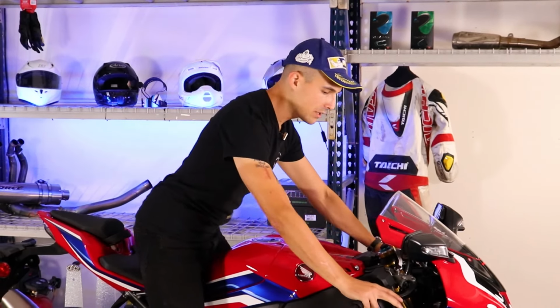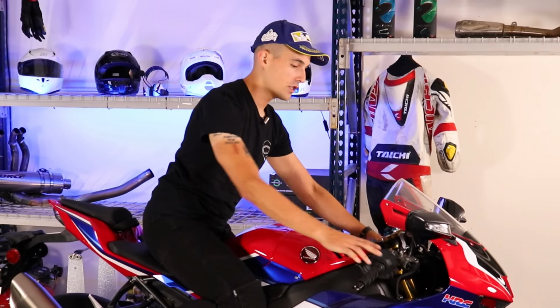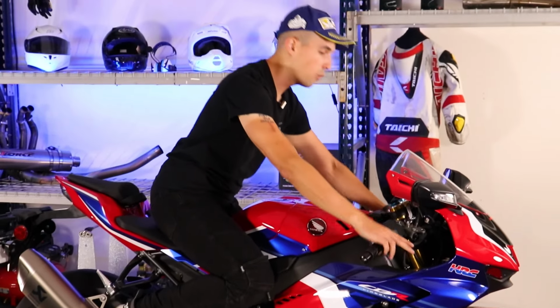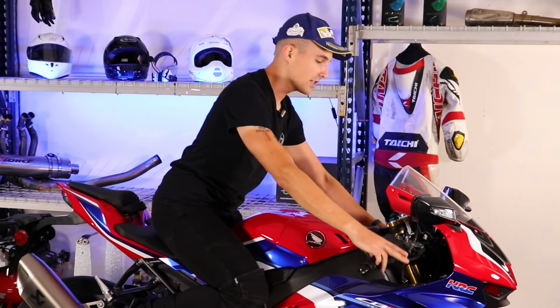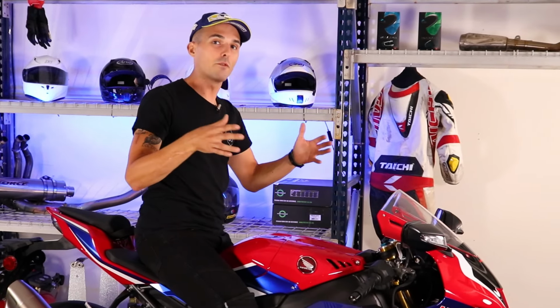The handlebars are nice and wide, very aggressive, and the peg height is very high on this machine. You can tell just by the way it sits, it pushes your peg so far up, it basically makes your back go towards the front of here as if it's telling you to push your weight over that front wheel so you can really cram down those braking zones. This is an extremely aggressive ergonomics package, so much so that a lot of top-level racers de-aggressify it a little bit.